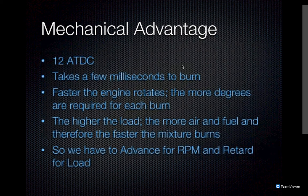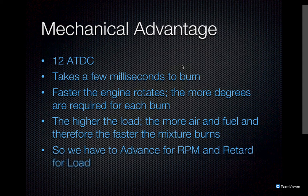For higher RPMs, you want to advance, and for higher loads, you want to retard. So it ends up making a 3D-ish map that slopes uphill toward redline, and then it slopes downhill. If you think of a perfect mound, one of those mounds is about what a good timing map is going to look like.